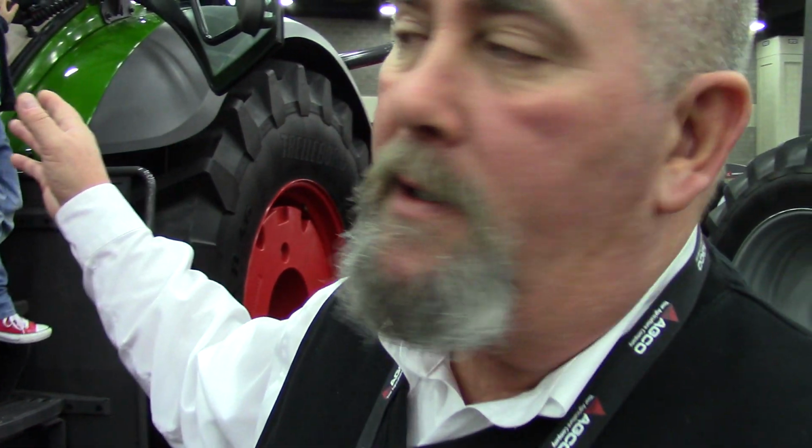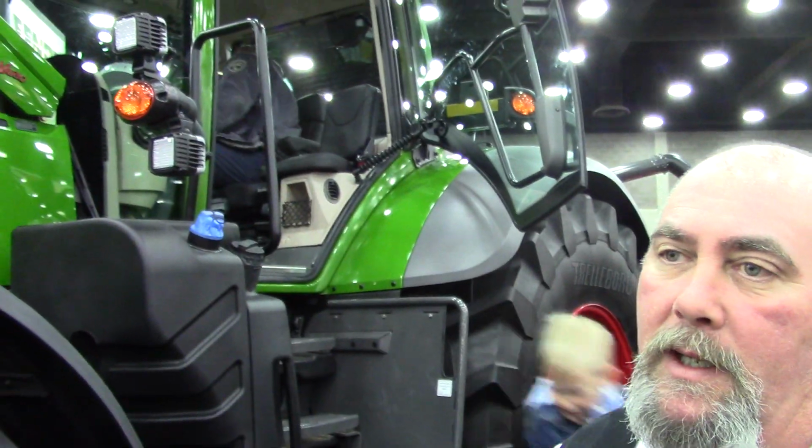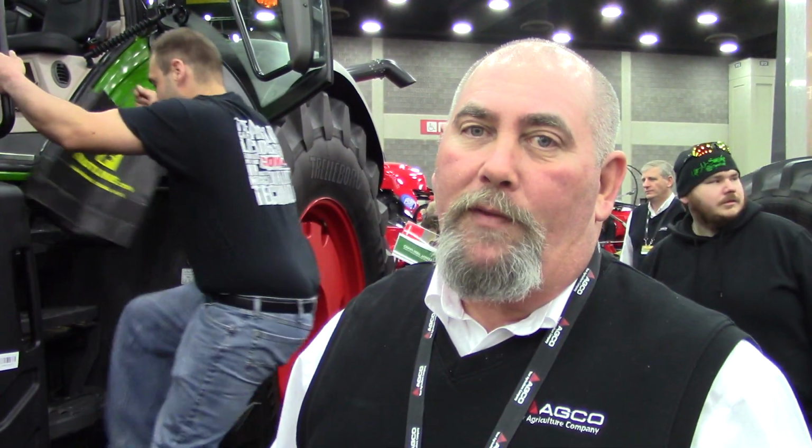Of course, all Fendt cabs are suspended. This is no different. A very nice suspended cab, along with the Evolution seats, along with the front suspension. You have a beautiful ride for those long 18, 20-hour days. With that, that's the 1000 series Fendt.